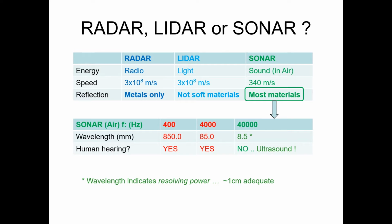And looking at the wavelength is interesting because it tells us about the basic ability to resolve things of a particular size. And so we're looking for a wavelength which is about a centimetre, and that will correspond perhaps to a pole in the way of a user, etc. So something smallish that we can find.